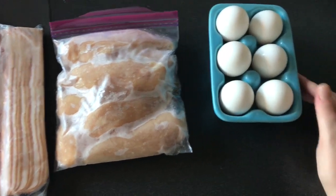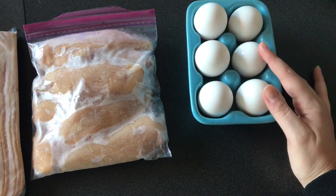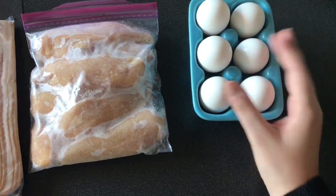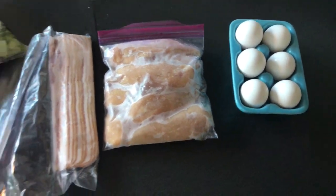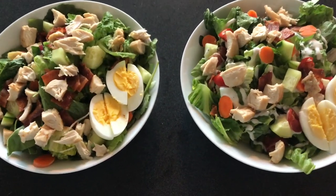Also some eggs. I will just boil all of these. I'll buy more eggs when I'm at the store. So I'll probably just boil all of these, and we'll probably have a few in the salad and then a few for the rest of the week. And here are how the salads turned out.